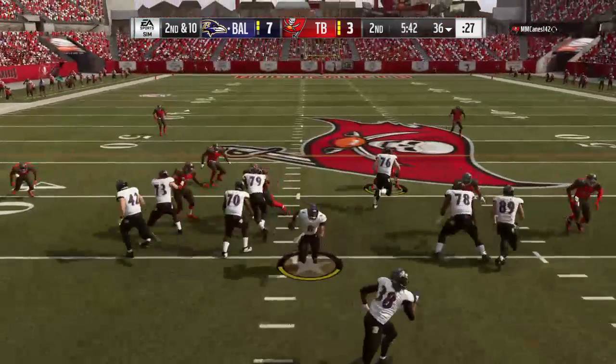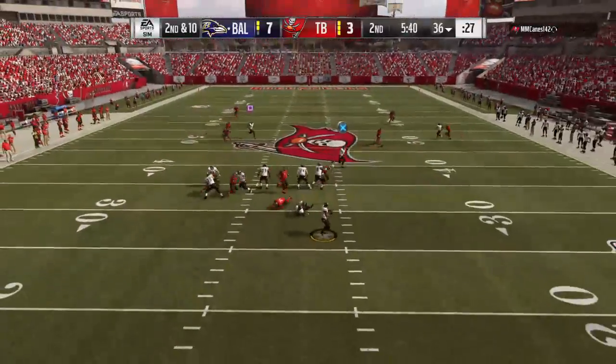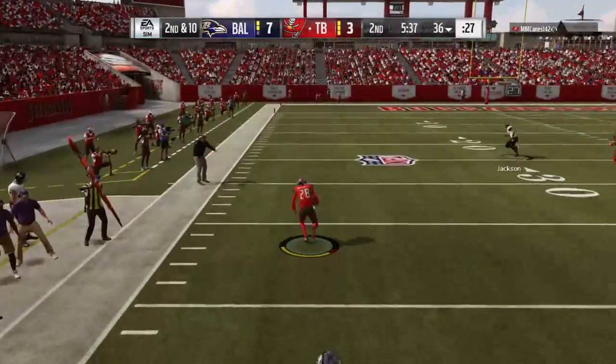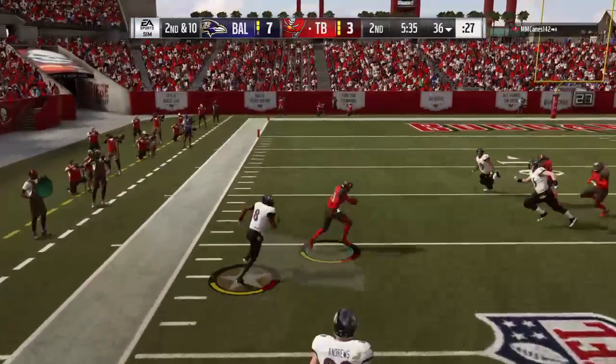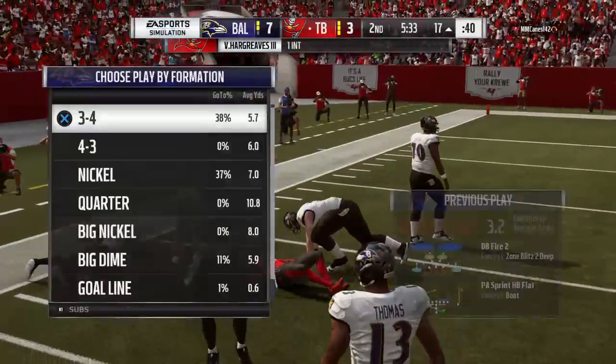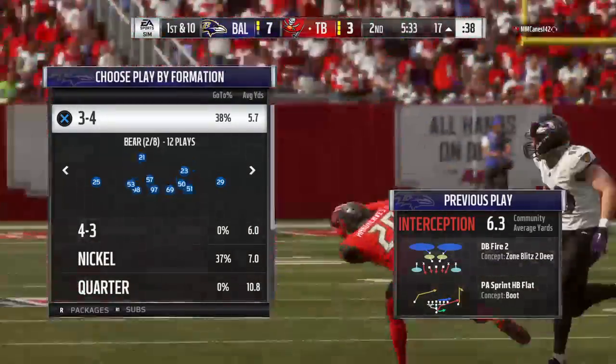Let's go. Jackson now off the bootleg, and he fires one that's intercepted. Vernon Hargraves with a pick, and they will be set up now as he brings this thing all the way back inside the 20.